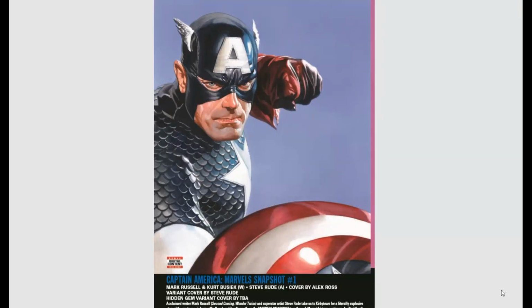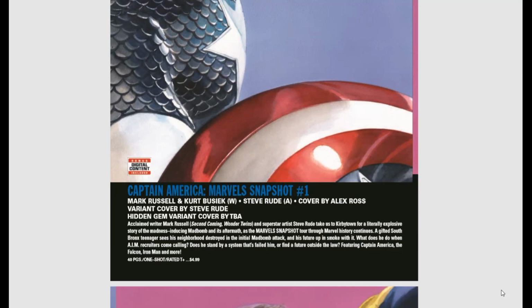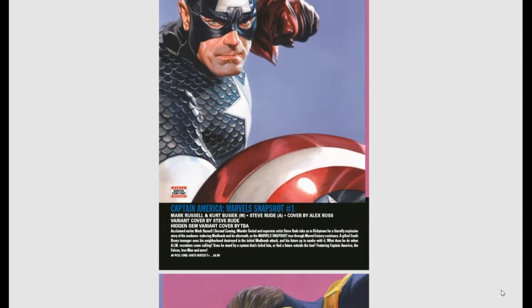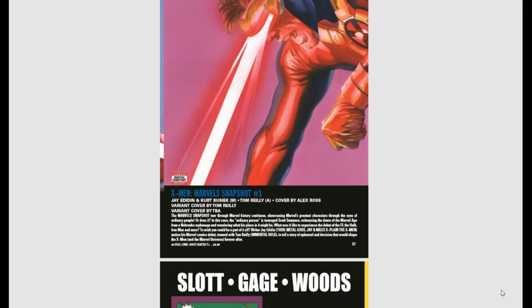Let's see, Captain America Marvel Snapshots. We have a lot of these one-shots coming out. 40 pages. Hidden Gem variant. And these are just one-shot stories from some of our favorite characters. So first up we got Captain America, and we got the X-Men. And these variant covers are beautiful. So I guess those are the first 2 they have.